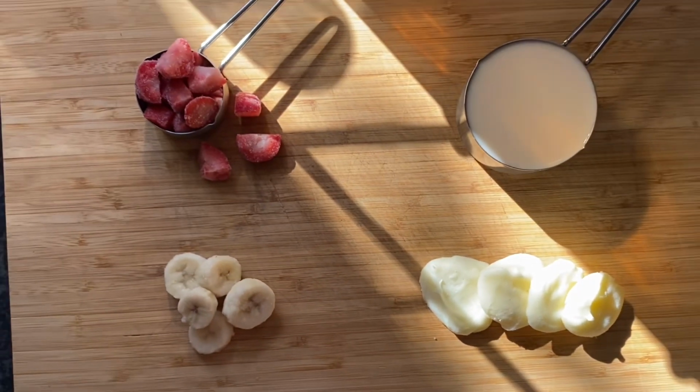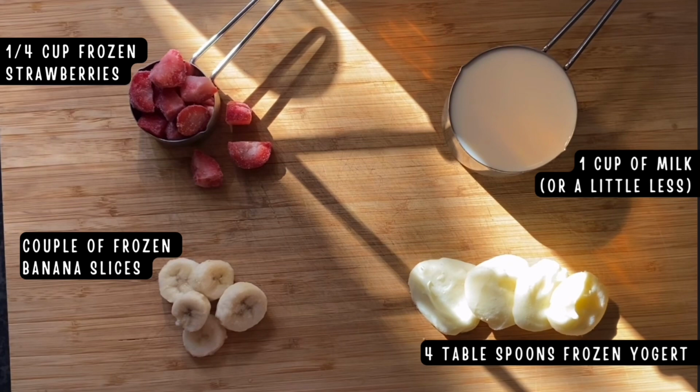We find 4 tablespoons of frozen yogurt, a couple banana slices, about a 1/4 cup of frozen chopped strawberries, and a cup of milk makes a nice size smoothie. I double this recipe if I'm making it for all 3 of my kiddos.